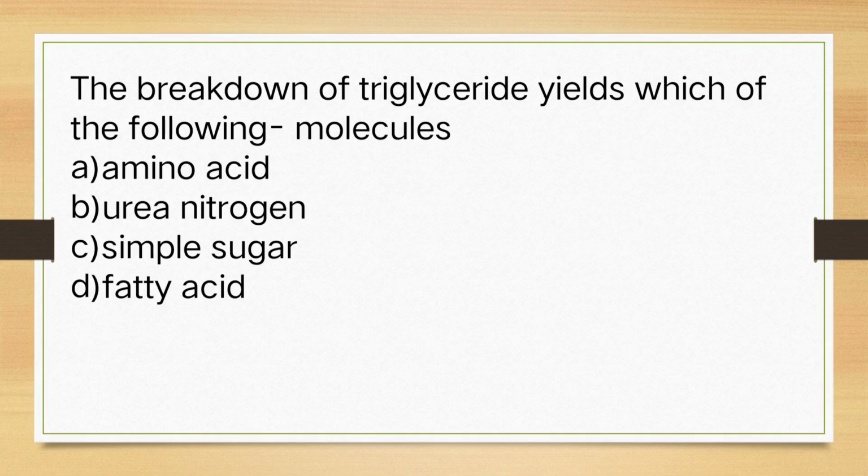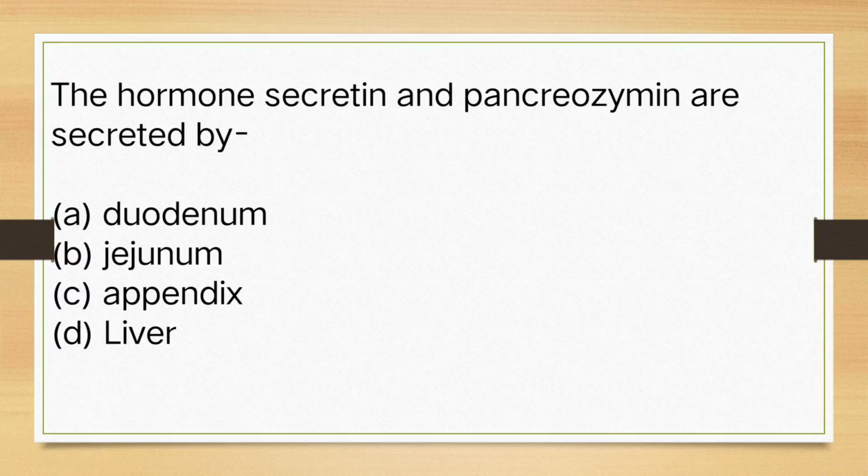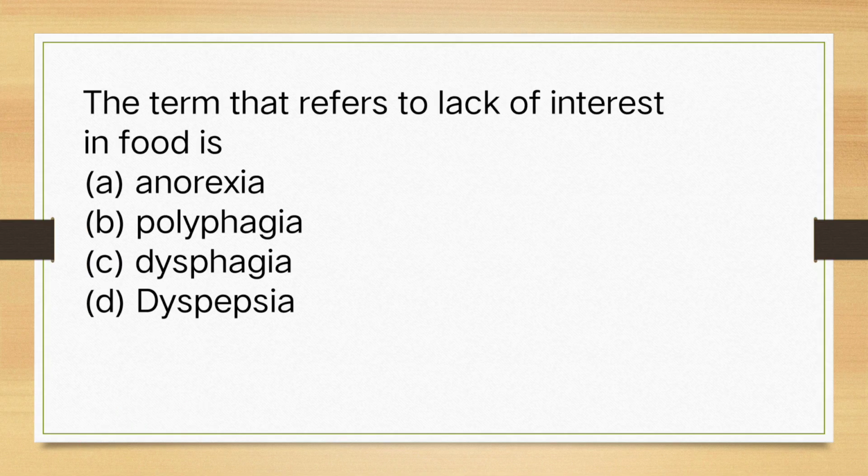The breakdown of triglyceride yields which of the following molecules? Amino acid, urea nitrogen, simple sugar, fatty acids. So breakdown of triglyceride, answer is fatty acid. The term saturated and unsaturated fatty acid relates to degree of color, taste, digestibility, density. Answer is density. The hormones secretin and pancreozymin are secreted by duodenum, jejunum, appendix, liver. And the answer is duodenum. The term that refers to lack of interest in food is anorexia, polyphagia, dysphagia, dyspepsia. And the answer is anorexia.